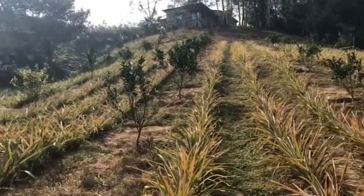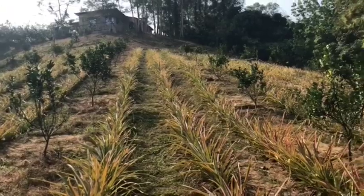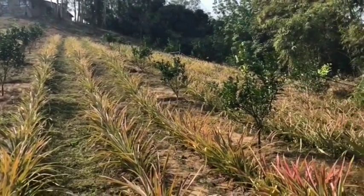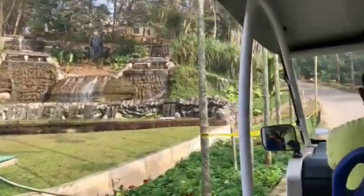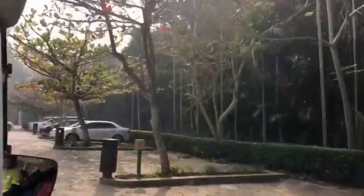Although it took about 1.5 hours, hill trekking was a really good experience. Just near the entrance, there is this beautiful waterfall, the car parking zone and a mosque.